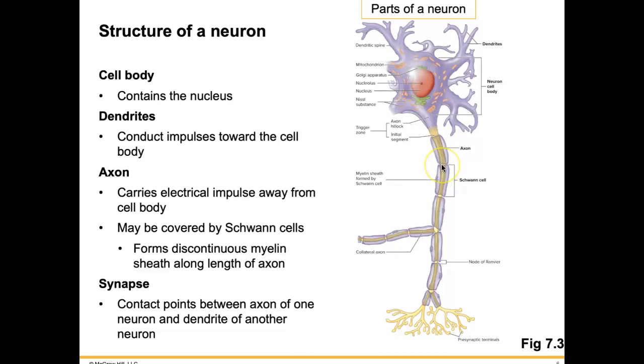So that's this inner layer in here is the axon, but we may have the axon covered by what I like to think of as almost like hot dog buns called myelin sheaths. And these myelin sheaths within the peripheral nervous system are covered by a Schwann cell, but in the central nervous system, it is actually put there by another cell known as an oligodendrocyte. But in both situations, we are going to form this discontinuous row of myelin sheaths along the length of the axon, and this is going to help to move that impulse through much faster than if it was unmyelinated, if these myelin sheaths did not exist.